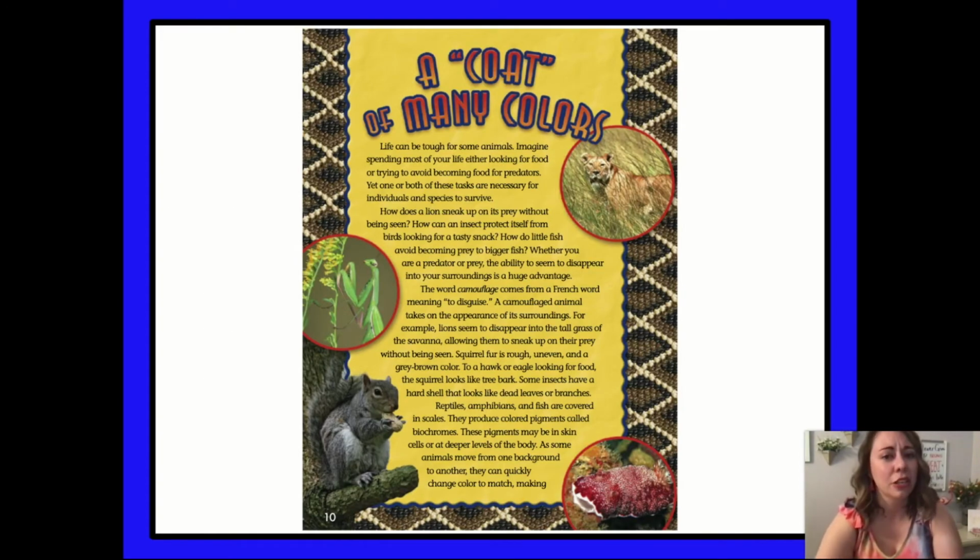Let's look. So a coat of many colors. Life can be tough for some animals. Imagine spending most of your life either looking for food or trying to avoid becoming food for predators. Yet one or both of these tasks are necessary for individuals and species to survive. How does a lion sneak up on its prey without being seen? How can an insect protect itself from birds looking for a tasty snack? How do little fish avoid becoming prey for bigger fish? Whether you are a predator or prey, the ability to seem to disappear into your surroundings is a huge advantage.